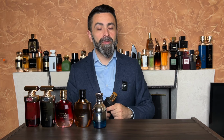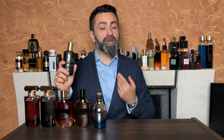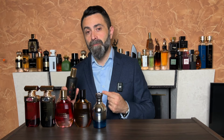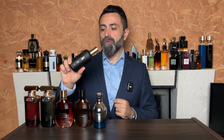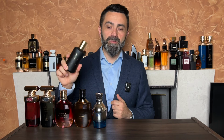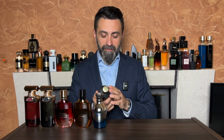Lacks a bit of the sweetness and of course lacks the performance of Arabians Tonka, which tends to be quite a beastly performing scent, but Noir d'Arabie actually is no slouch either. Over time this has developed nicely and has improved its performance. Nowadays I can probably squeeze out 7.5 to 8 hours of performance out of it, which is again pretty decent considering how cheap of a fragrance it is.